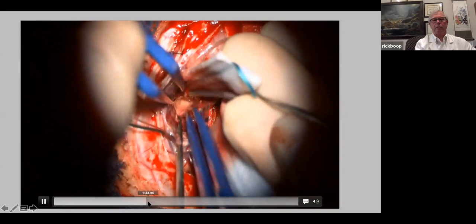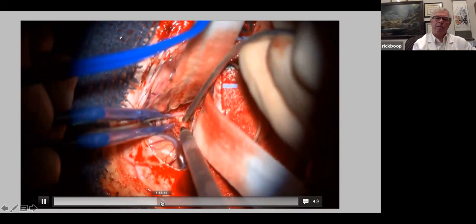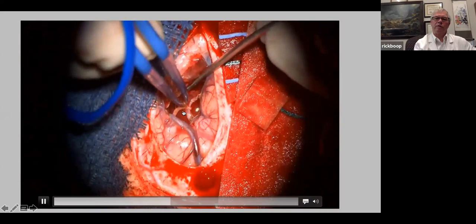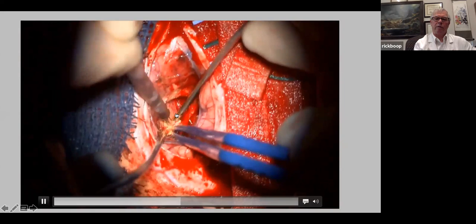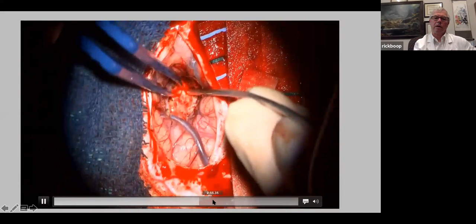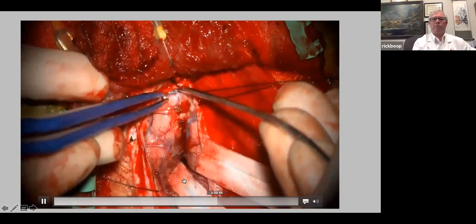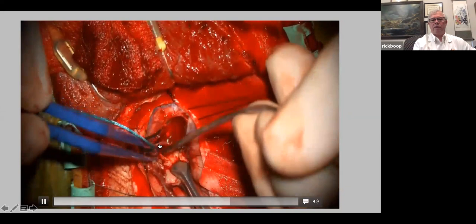And just in the interest of time to move along here, you can see the middle cerebral branches here. We're preserving those, taking branches off of it, as you see here, preserving those vessels as we resect the tumor. Here's an area of hemosiderin staining from where the tumor had hemorrhaged into itself. And intraoperative MRI showed some residual, so we went back and resected some superior temporal gyrus as well, where tumor was involved. But again, sparing those important vessels from the middle cerebral that go to the surrounding brain.